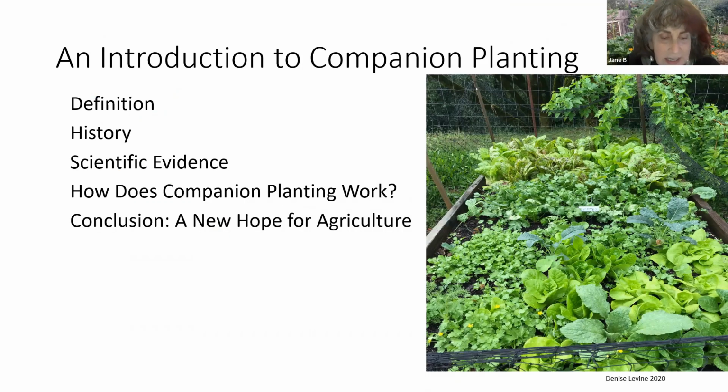Today, we'll discuss the definition of companion planting, what it is and how it works. We'll look at some history, scientific evidence, methodology, and benefits, and conclude with some reasons to have hope for agriculture moving forward.